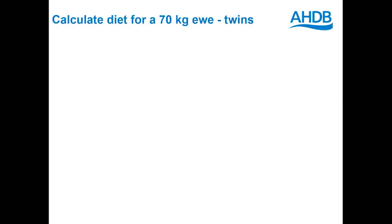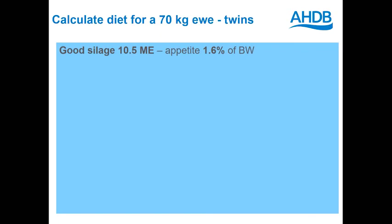So calculating a diet for a 70 kilogram ewe expecting twins. So we've got the good silage with 10.5 megajoules of ME, and we said in the previous table she would eat 1.6% of her body weight as that forage. So 1.6% of 70 is 1.12 kilograms of dry matter. And given that it's 10.5 megajoules for every kilogram, that equates to 11.8 megajoules of energy coming from silage alone.